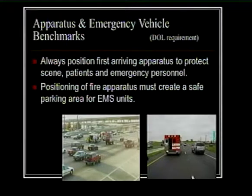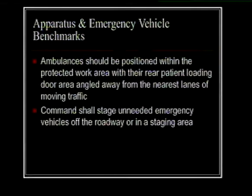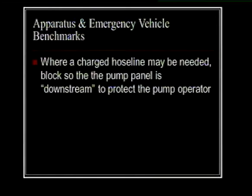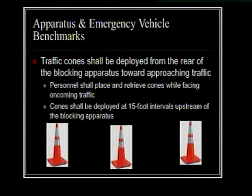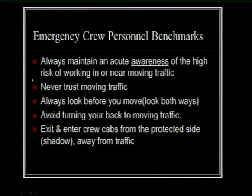For best practices, obviously, we want to place the first arriving apparatus in such a way that they block the scene to create a shadow. We want to have all of our responding personnel properly off in that shadow area. We want to keep damaged vehicles, road debris, et cetera, safely out of the flow of traffic. And we want to, as quickly as possible, clear the traffic scene using proper protocols. Always maintain and be aware of the high risk of moving in and near moving traffic.